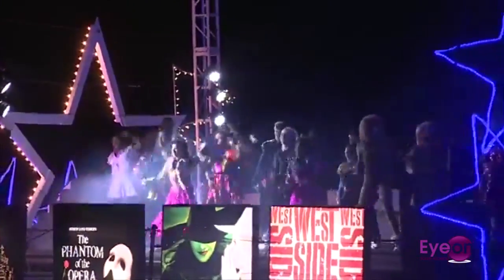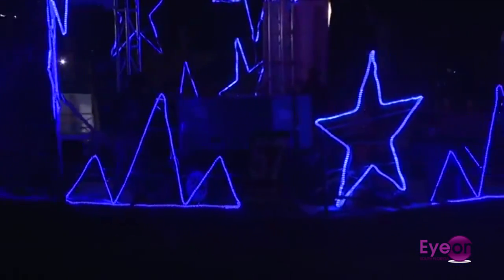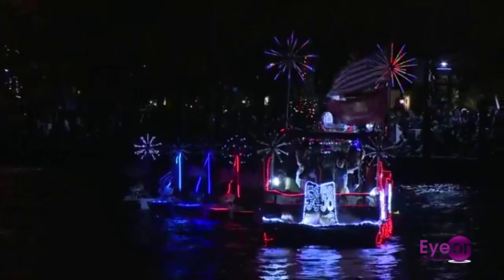So they're basically doing a little bit of everything, and they're performing the greatest hits. They have a little bit of everything as far as the costumes. They're just mixing it up. Very high-spirited, getting everybody in the mood, sticking with our theme.